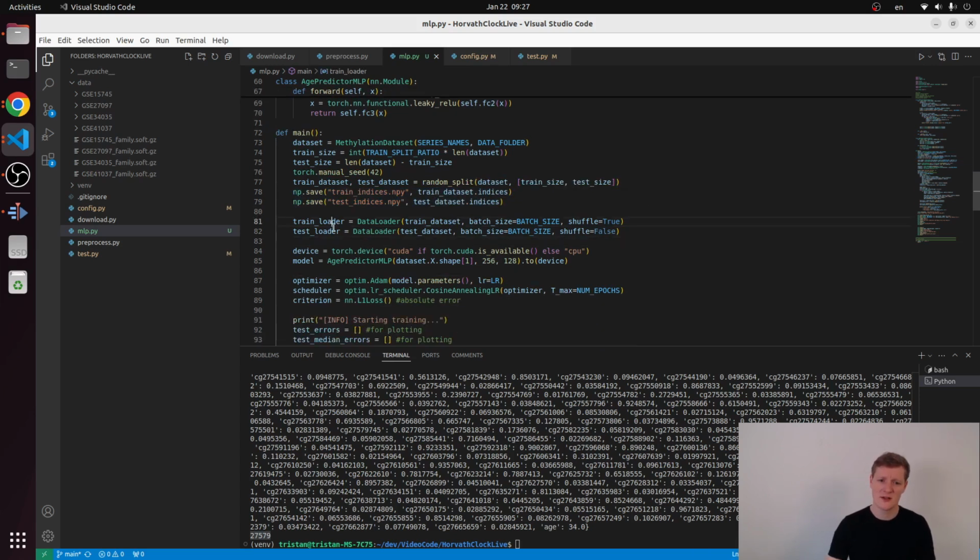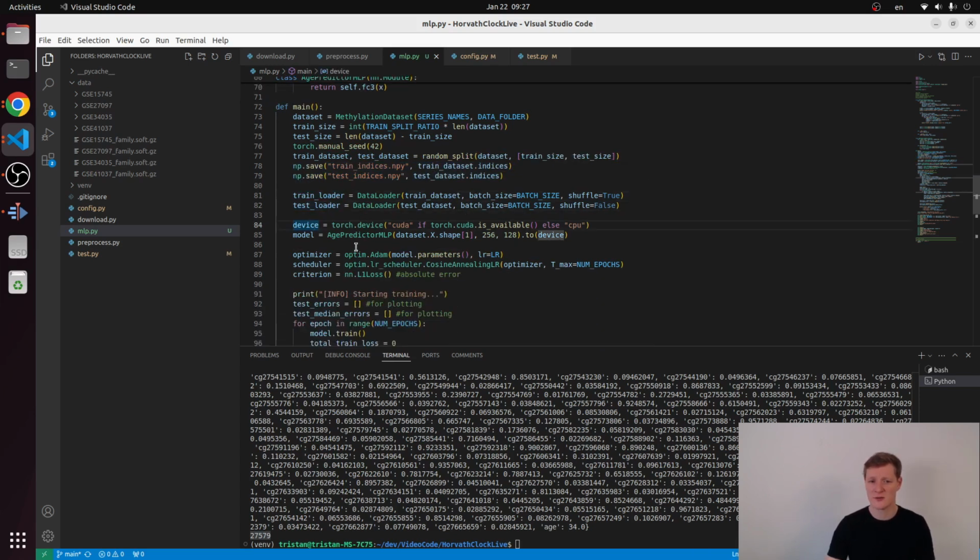So we initialize the train loader and test loader. Our device is our graphics card. We initialize our model. Here we take the shape 1. We could actually just use num probes here. It's the same. We use Adam as an optimizer.